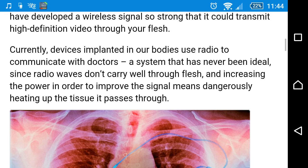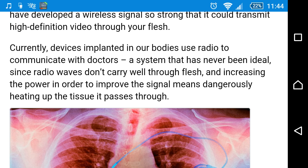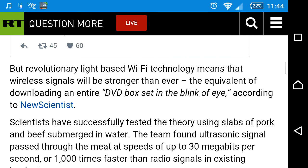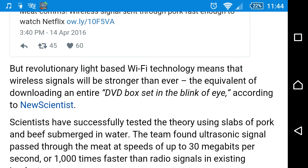Currently, devices implanted in our bodies use radio to communicate with doctors, a system that has never been ideal since radio waves don't carry well through flesh, and increasing the power in order to improve the signal means dangerously heating up the tissue it passes through. Alright, because the stronger the signal you put through them RFID chips, it can heat up. But revolutionary light-based Wi-Fi technology means that wireless signals will be stronger than ever, the equivalent of downloading an entire DVD box set in the blink of an eye, according to New Scientist.